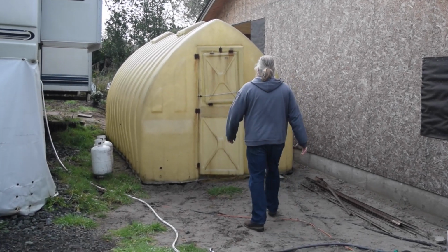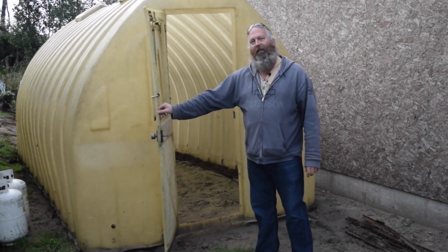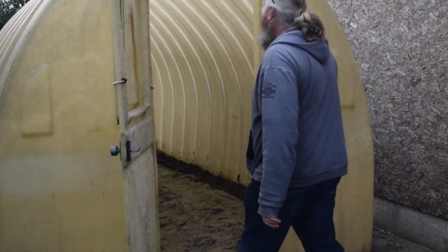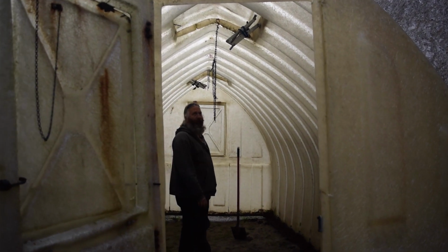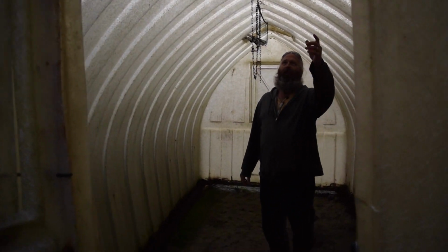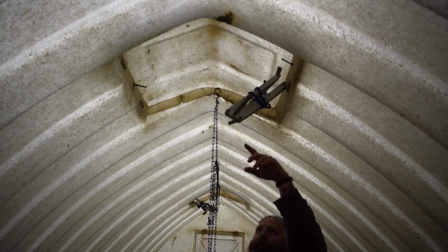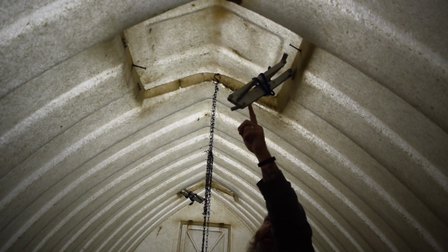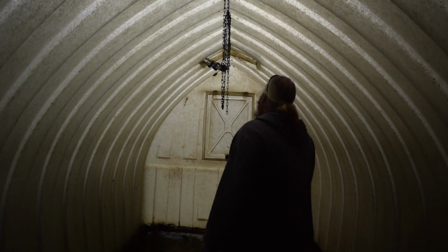It allows a surprising amount of light inside the structure here, and it's going to need a little bit of work. There are actually some gas operated heat vents that open and close with the temperature. These have since stopped operating, but you can buy these still, so I'm going to have to get a couple more.